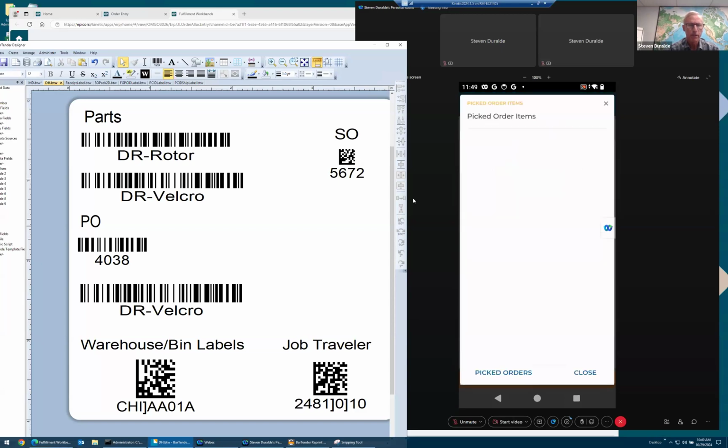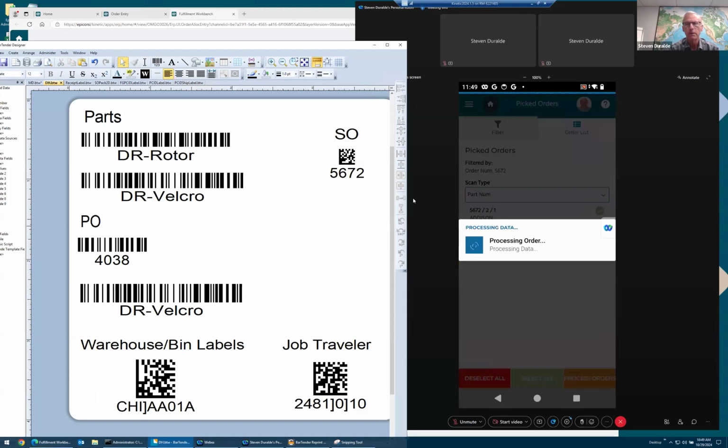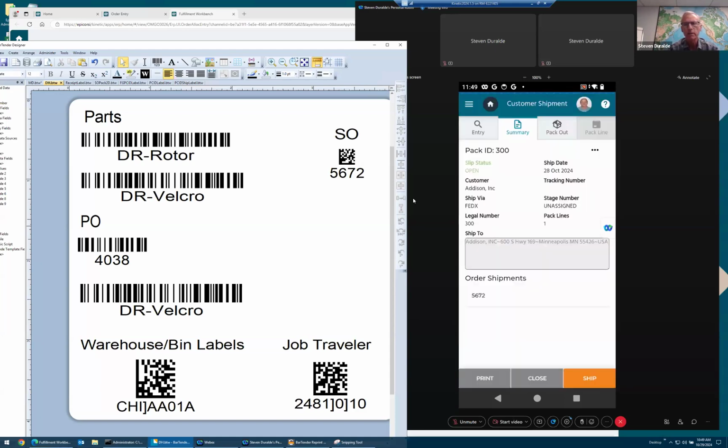And you can do a picked orders option and just select all and process that order into a pack slip. Now there's several different methods for picking and packing, whether or not you use a pack ID per pallet, whether or not you use PCIDs first, and then kind of print the pallet label based on the PCIDs. So there's just so many different workflows that we can all explore together as you're implementing this system.